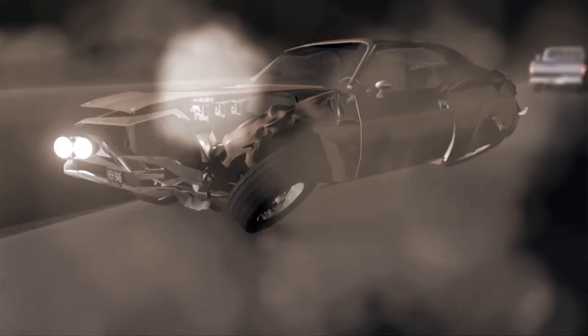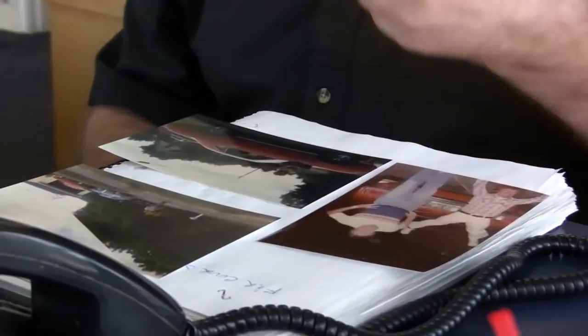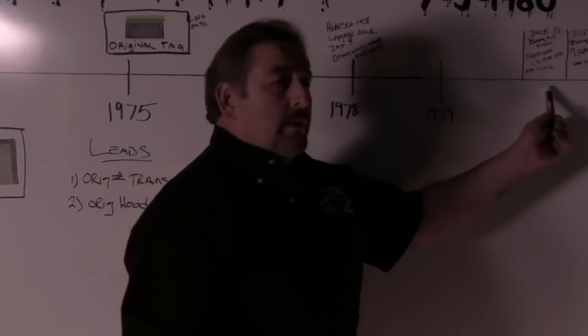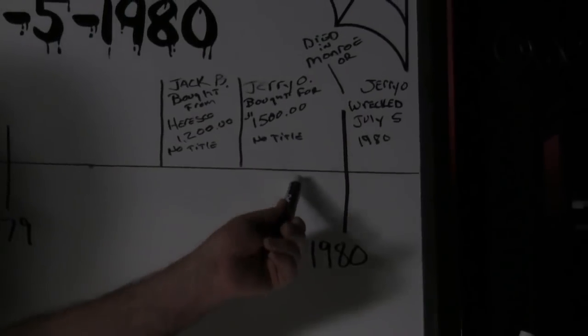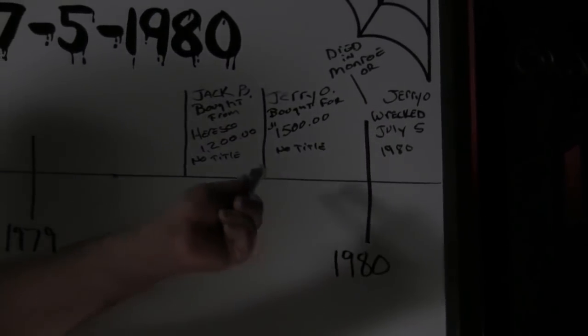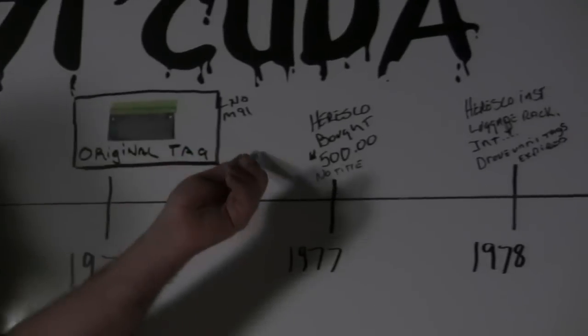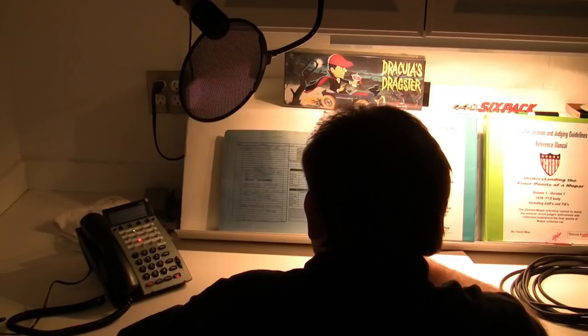I spent a great deal of time making phone calls to different people involved in the ownership or knowledge of this car. And finally, after multiple phone calls to Jack, which netted me nothing, many, many phone calls to Jerry, which I did actually have a chance to physically talk to, I finally got hold of Craig Horesco. A great guy, heart of gold, and wanted to talk about the car.